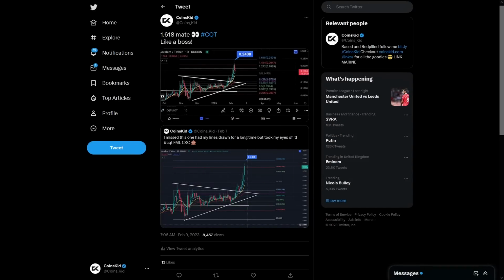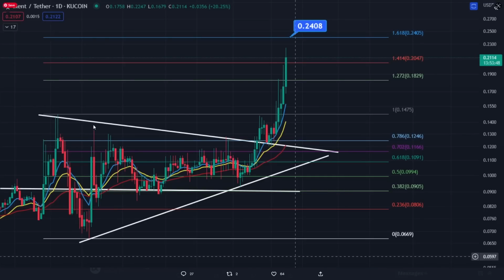So I'm just going to show you the power of the 1618 today, okay? This is amazing. The 1618, look at it. Just there, we've got this lovely little consolidation pattern, symmetrical triangle, broke out, fell back to neckline support, and then broke out, okay? And pushing towards the 1618 at that point.